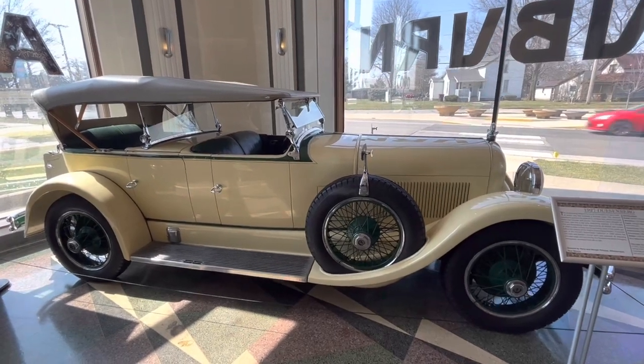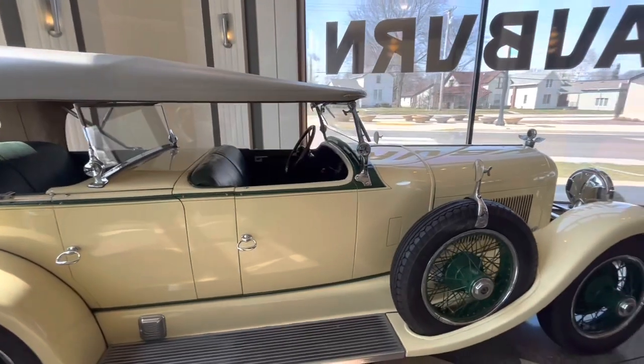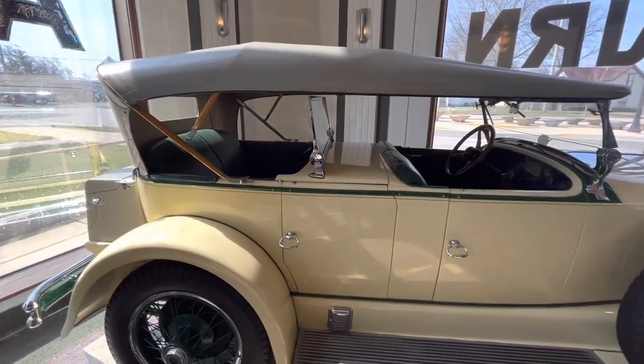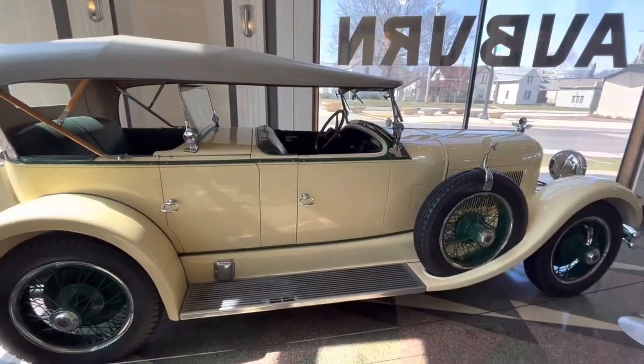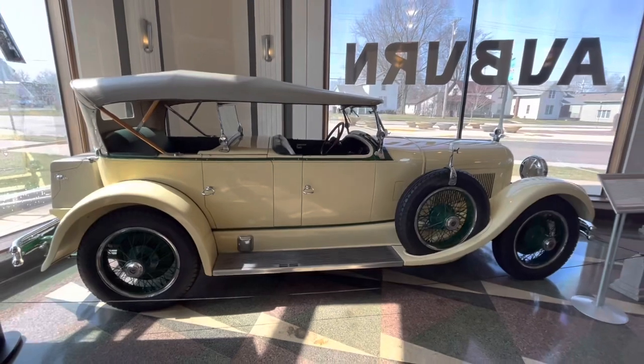The car was now capable of 100 miles an hour. It's thought that this specific car was shown on the car show circuit in 1928 to keep the Duesenberg name out there. E.L. Cord was working on something big and wanted to keep the Duesenberg name in the public eye.